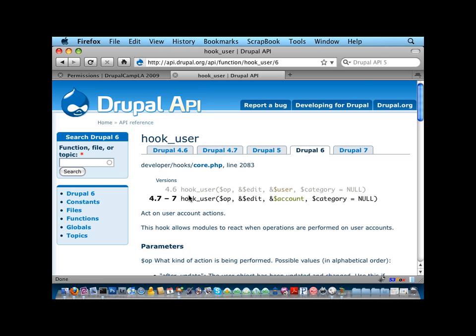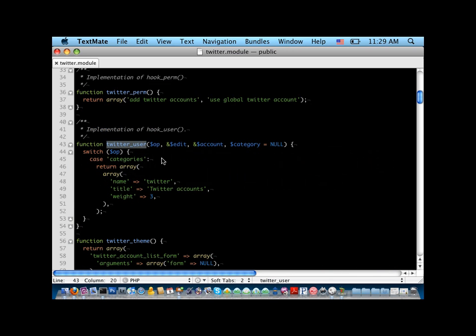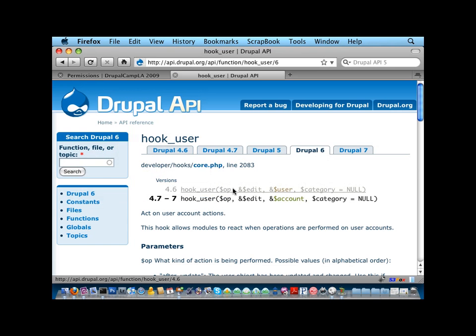Okay, so this particular instance, we have four arguments that we have to define in our own implementation of the hook. Okay, and if we look back at the Twitter module, we'll see we have op, edit, account, and category. It's also important to know when they define things by reference, you have to do that as well. Well, I guess you don't have to, but if you make any changes to those variables, those changes won't be stored afterwards. Particularly in hook user, if you change the edit variable or change the account variable, that'll actually change things before the user object is saved. And same thing for node, you're able to actually change the way that the node object gets saved if you modify those variables in your own hook.